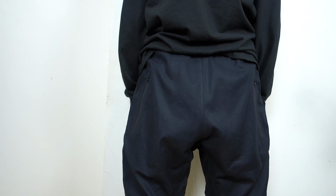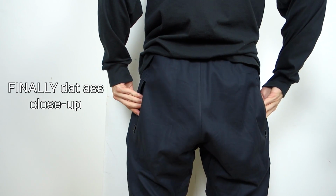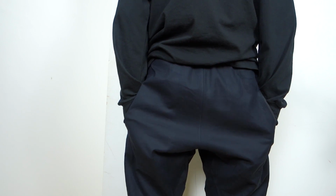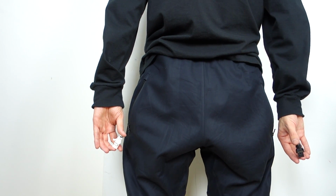the back pockets, in the same way as last season's, have these vertical zips, which makes it super easy to get things in and out. So I've been using those as the main pockets here, as opposed to those front ones, because they're a little bit more secure, and that vertical zip makes things way easier to get stuff in and out of than a traditional back pocket.